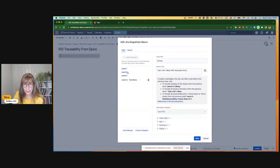The second level and the subsequent level have a JQL that is slightly more sophisticated because it contains dollar something. In this case, it's epic link equals dollar key, which is basically generating the hierarchy. So the hierarchy that Traceability Snapshots may express are any hierarchy and any relationship that is valid in Jira. It's not necessarily only the epic story and so on. You can create, for example, user requirements leading up to tests and so on, whatever is the terminology that works for you and the hierarchy that you build in your Jira.